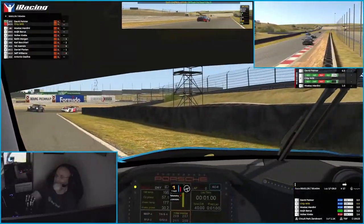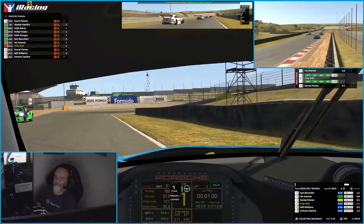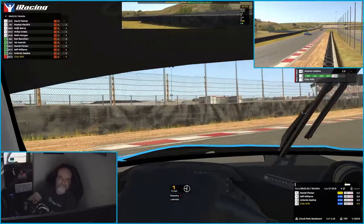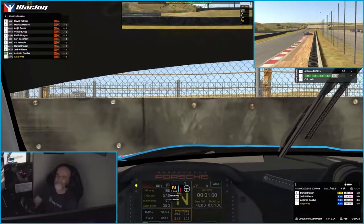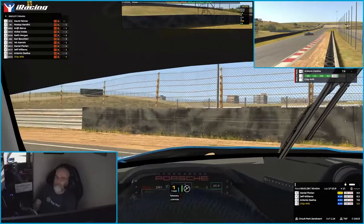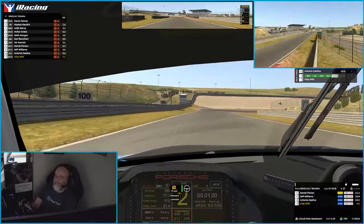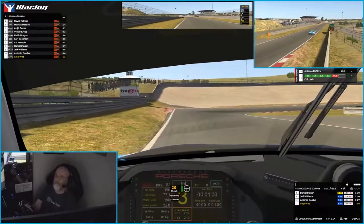Nah, son of a bitch. And so ends my good race. Shit. Just a little too wide.